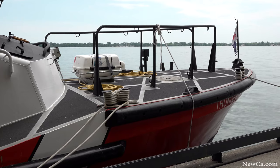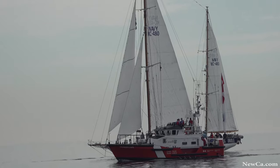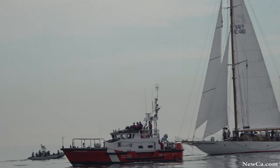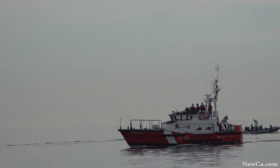They're scattered about 60 to 70 miles apart, and they each cover an area of responsibility. So for this particular lake, Lake Ontario, we have one in Kingston. They'll cover up to about the Picton area, and there's one centrally located in Cobourg. And then the final one is actually over in Port Weller, which covers the Western Basin.